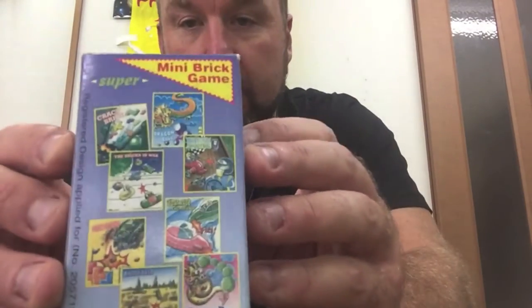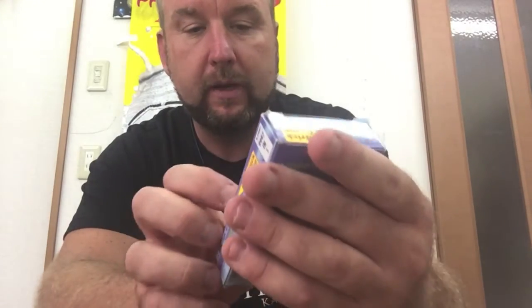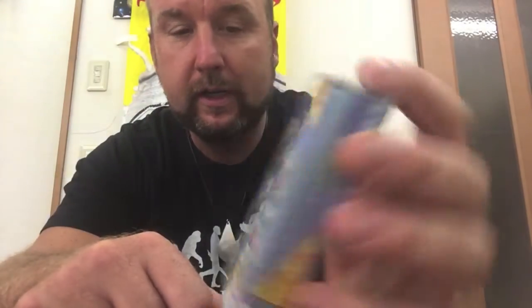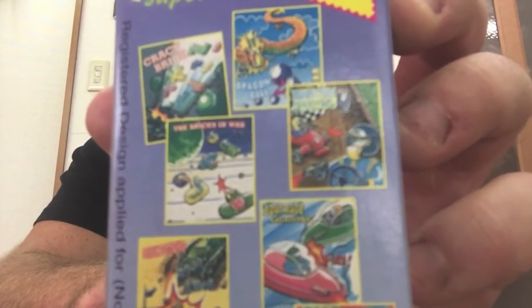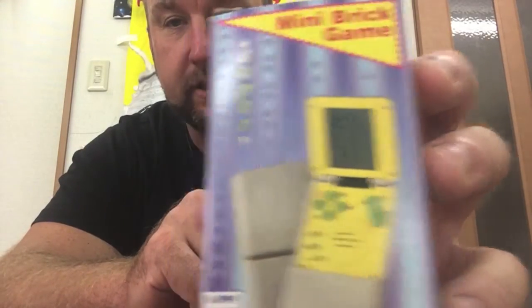Also picked up, if you saw in the video, this little mini brick game. Basically just a Game & Watch ripoff. Probably from late 80s, mid 80s maybe. Says 997 games in one. It's basically just these 8 games and 997 versions of each. It's basically just Tetris. Not gonna play it, just have it set up as a little display.